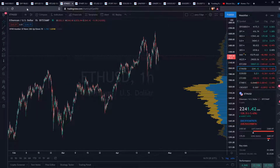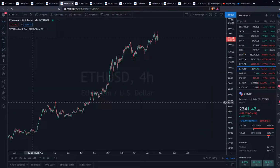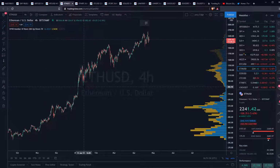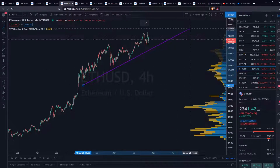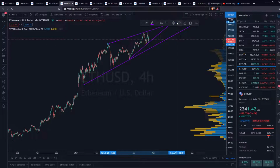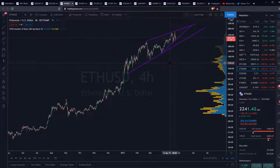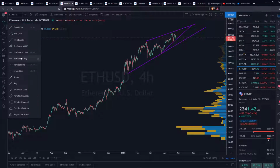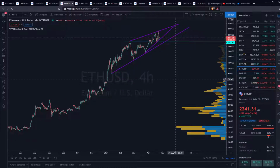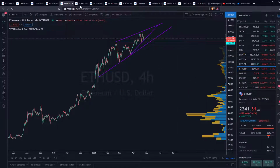Ethereum, we had quite simple. This is what I'm seeing for Ethereum. Staying between those lines, and of course we have big horizontal supports. One of them is that one. But Ethereum is very high as well.